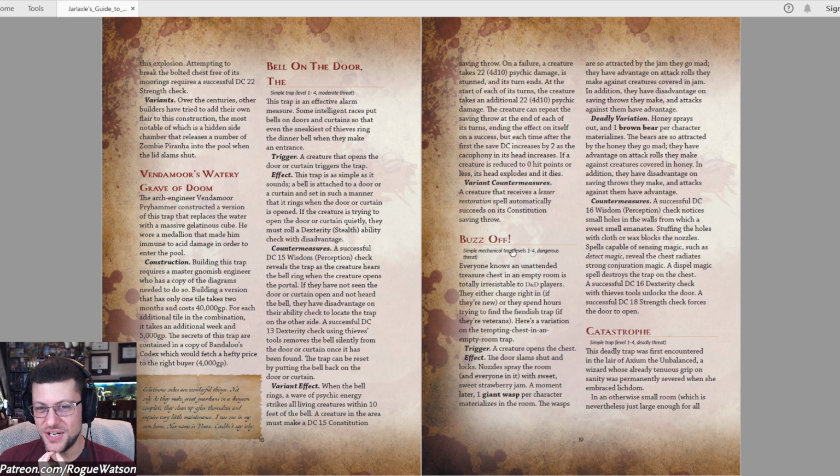There's a kind of cute, funny one here, Buzz Off, where there are holes in the walls, but instead of spraying gas, they spray, and it literally says sweet, sweet strawberry jam or honey, and then unleash some kind of creature that is enraged by you smelling so good. That's a good kind of funny.